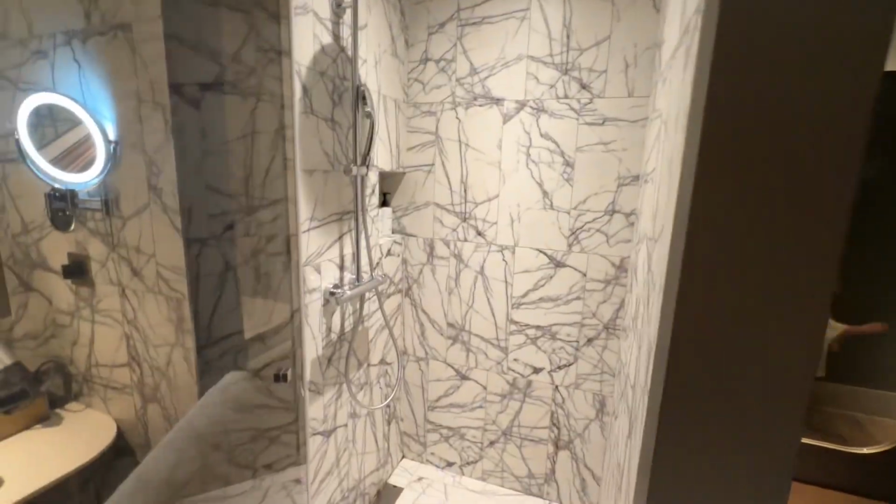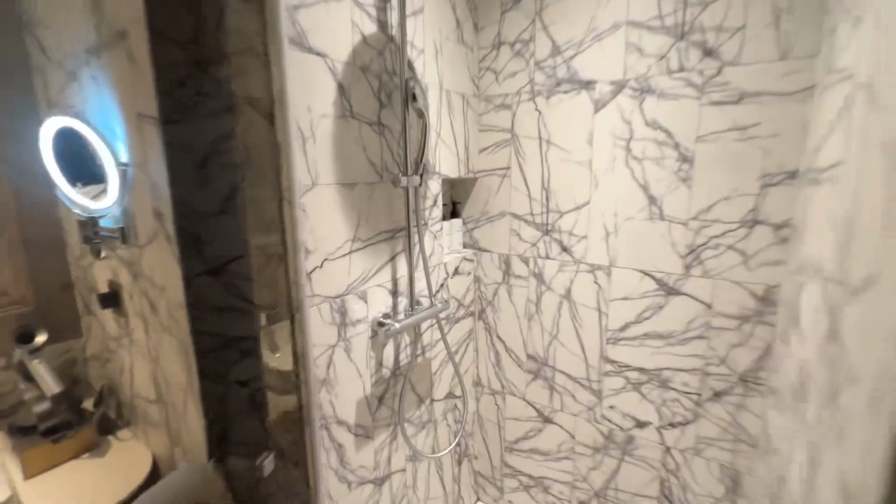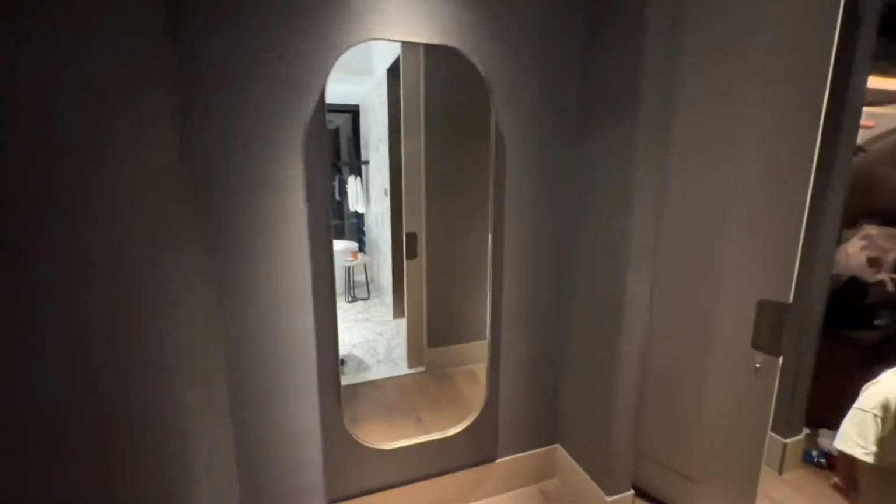Here is the shower room. It's actually not so big, but still well designed. Okay, all the amenities are Byredo. Nice one. Alright, let's move to the living room.